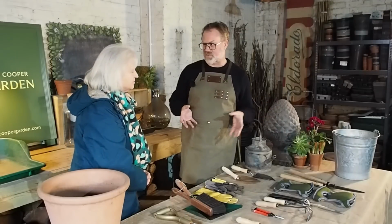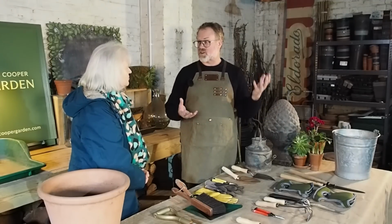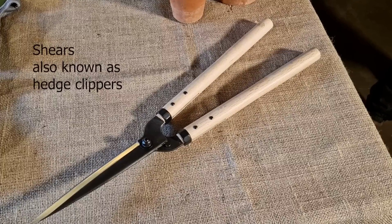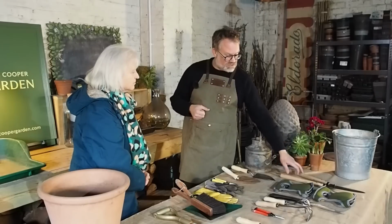So if you have hedges, which could be anything from a lavender hedge up to a much bigger hedge, then you're going to need a pair of shears, either manual ones or possibly you might want electrical hedge trimmers.